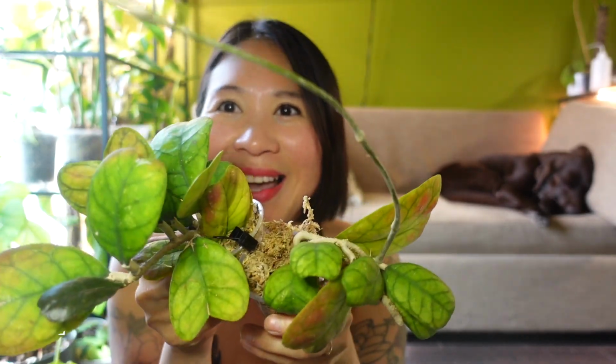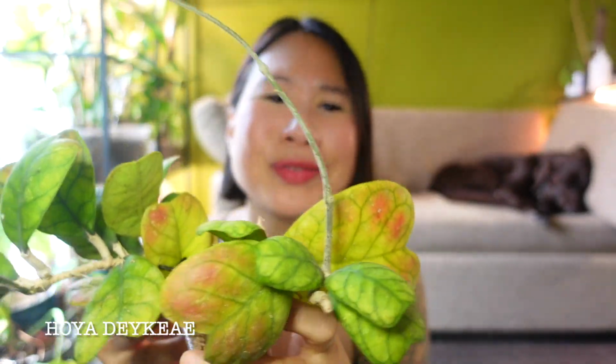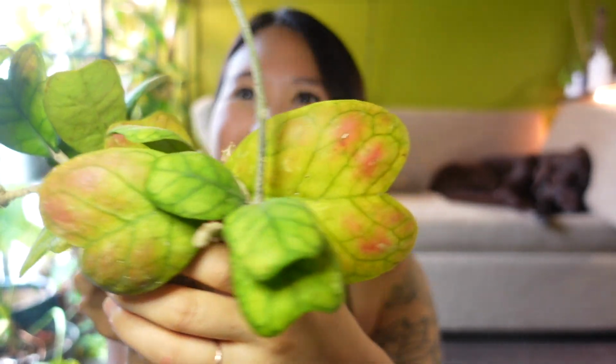And this is the Hoya Daikii. I just look at the way this blushes. They have gone through so many different shades of blushing in the grow tent as I move them to different spots, and they're all really gorgeous. And one of the things I want to experience is a darker green version of this plant.